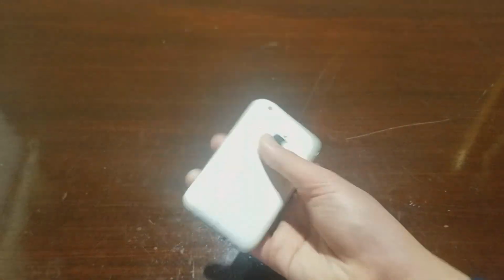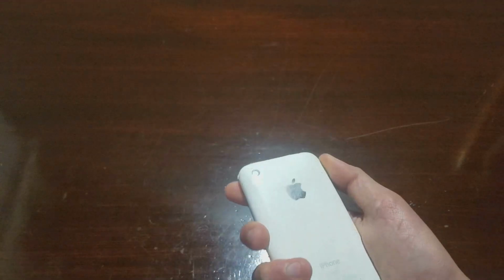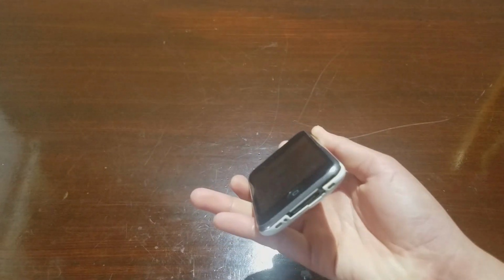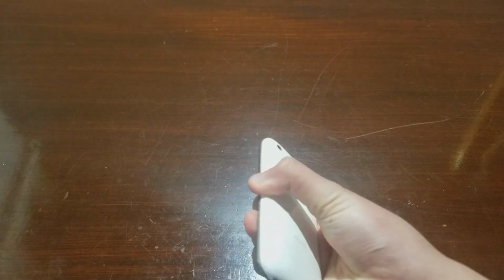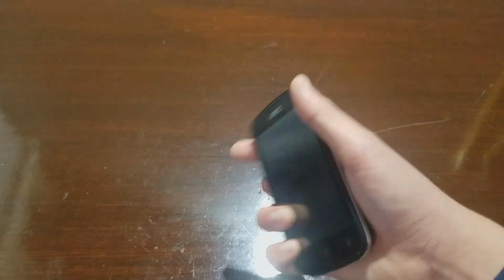Next is an iPhone 3G. The volume rocker's gone, and it's in overall horrible condition. Even more horrible condition when I took it apart. And next one is the Unimax phone that I still haven't gotten around to unlocking the Google lock. I might just sell this.